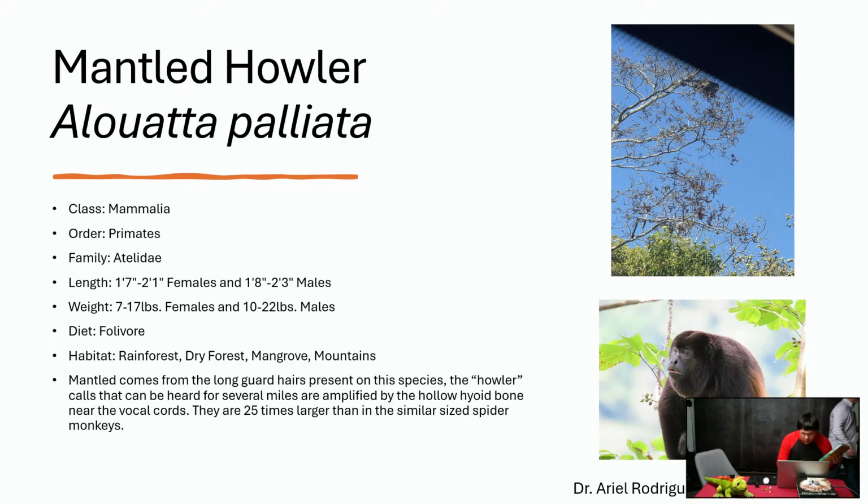But anyway, on to monkey, because I know everyone loves monkeys. So this is the mantled howler monkey, is what you would probably hear it as, but this is specifically the mantled howler monkey, the one I saw, Alouatta palliata. So why are they called howler monkeys? Well, they actually have a special hollow bone near their vocal cords called the hyoid bone, which amplifies their call so it can be heard for several miles.